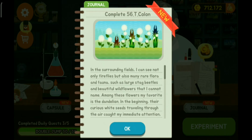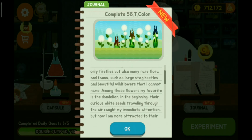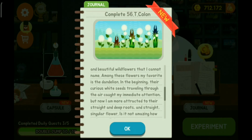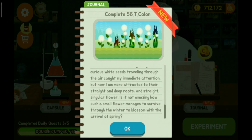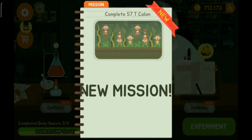In the surrounding field, I can see not only fireflies, but also many rare flora and fauna, such as large stag beetles and beautiful wildflowers that I cannot name. Among these flowers, my favorite is the dandelion. In the beginning, the curious white seeds traveling through the air caught my immediate attention. But now, I am more attracted to the straight and deep roots and straight singular flower. Is it not amazing how such a small flower manages to survive through the winter to blossom with the arrival of spring? Yes, yes, very true, very true.